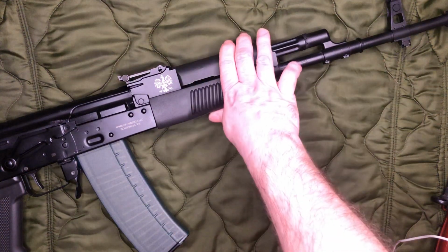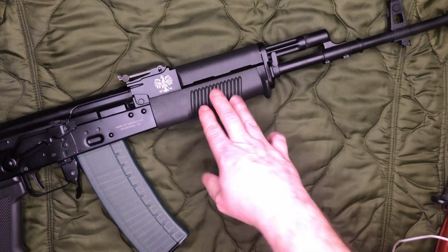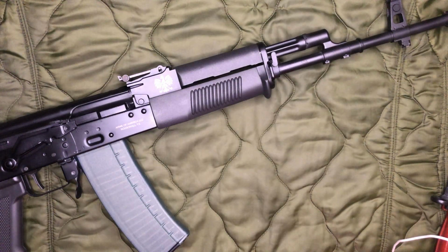Then, of course, their quad rail handguard. You can put just the upper portion alone on here and use the standard lower handguard if you wanted to do that for some reason. I did it. It looked rather Tapco-y to me, so I took it off very quickly.